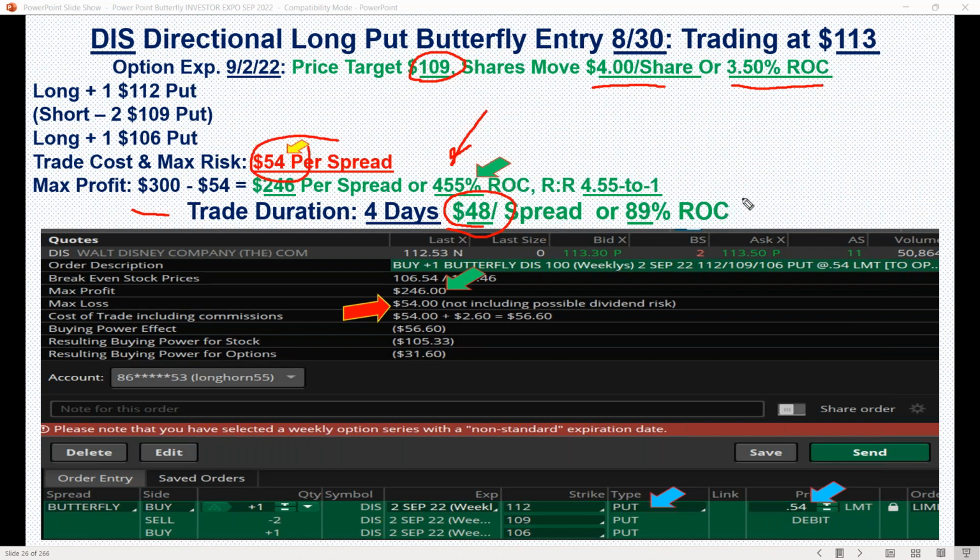So that's still a nice return over 4 days, 89%. Now going into the trade though, we have potential. When we looked at the trade, we thought, okay, wow, we could make somewhere close to 240, but even if we didn't, we have a great return on our capital at risk, which was only $54.